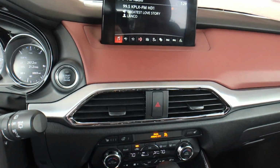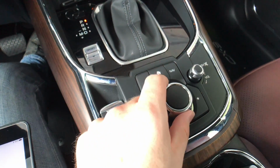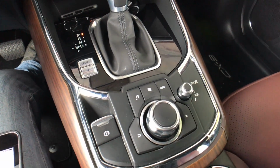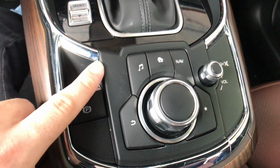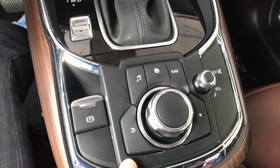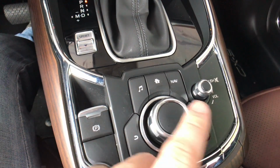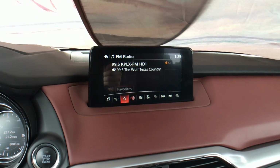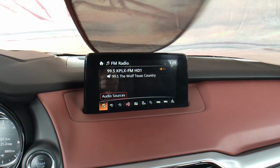It is pretty easy to use. The way we use it is actually, you can use it touching it, or you can use it with this control knob right here. And I do like how it has shortcuts with the music, home, navigation, back button, your favorites over there. Volume knob is right here. But let's say I can control it with this, just like that. You can go to your audio sources.